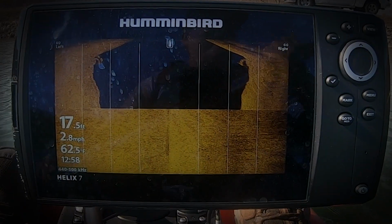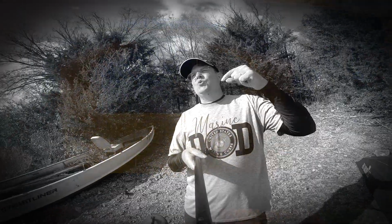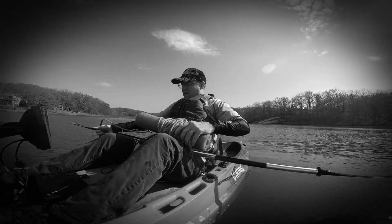Went back to that target area where I seen that square kind of shaped object, and man, I put that magnet everywhere.